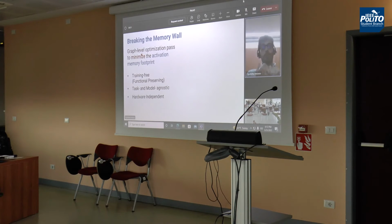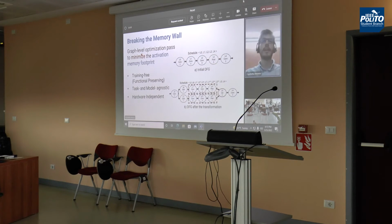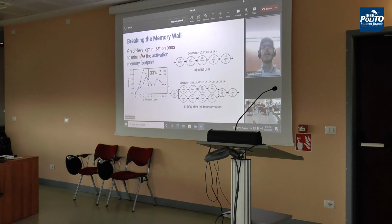Because it works only at the graph level, so only on this abstract representation of the network, it can be task and model agnostic, and also independent from the target hardware device. Basically, it's an algorithm that identifies the part of the network with the highest memory consumption and divides this part into smaller branches which take the same input, but can be processed independently of one another, and have much lower memory. In this way, you get a lower peak memory consumption, and so also a lower RAM occupation.